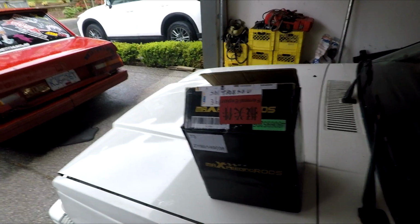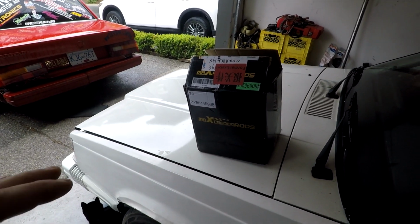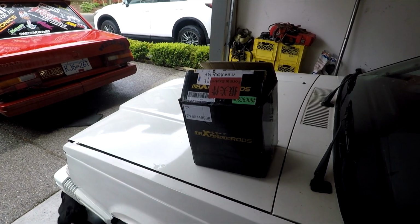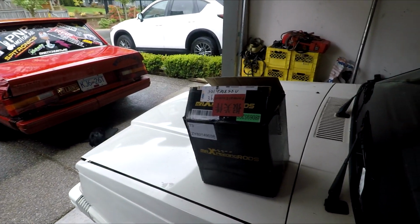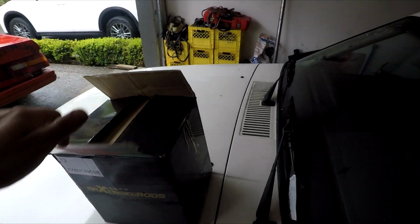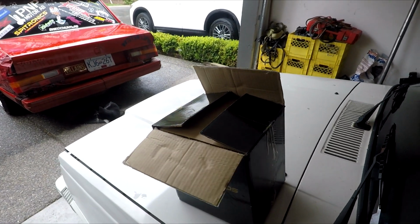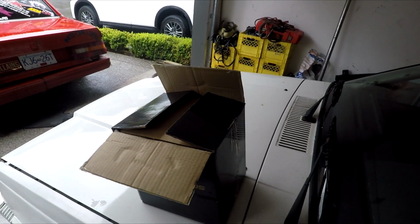So I got the T3 T4 style turbo. I asked my tuner Dan at Post Taste Performance, and he was looking at all the turbos they had on there, and he said this one's probably the best bet as far as what I was looking for. This turbo would probably be maxed out at, let's say, 300 wheel horsepower, something like that.